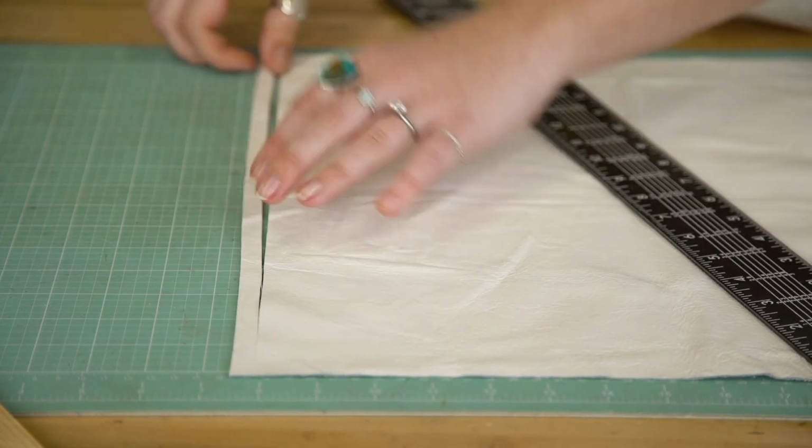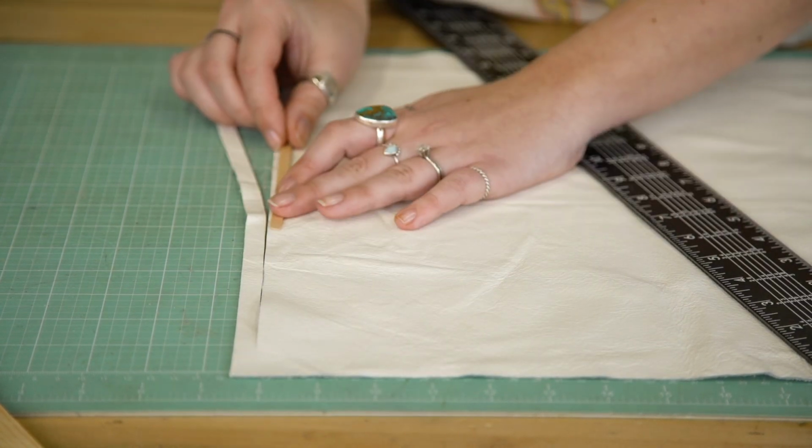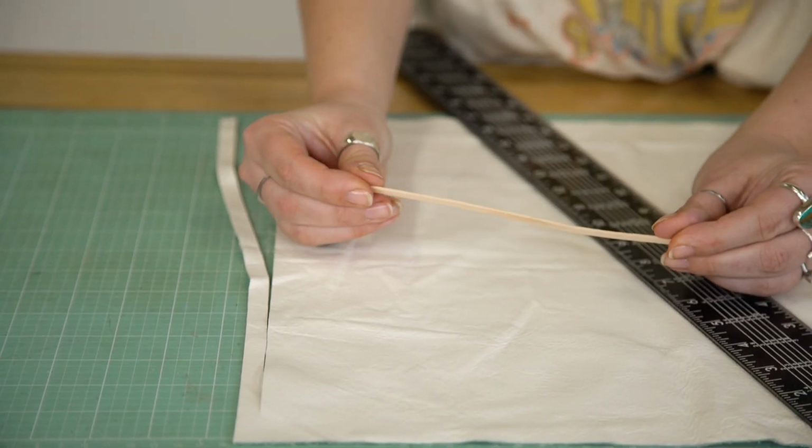Wow, one done. I feel like I should make these smaller by a little bit. Yeah, maybe. Switching to an even smaller stir stick.